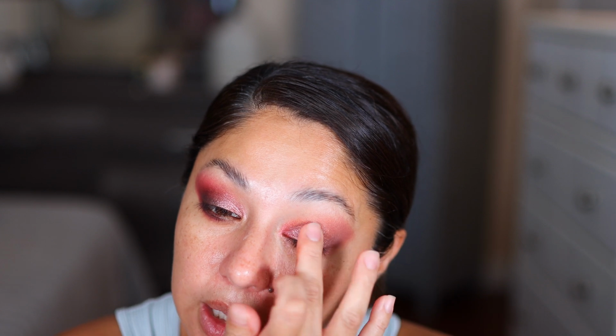and I'm just going to add it all over my eyelid. That looks beautiful. Yeah, that definitely brought it to the next level, but not over the top, which is so nice. So especially to those of you that are not looking for something over the top, but you know, you just want a little bit of a glow. Yeah, this is so pretty.